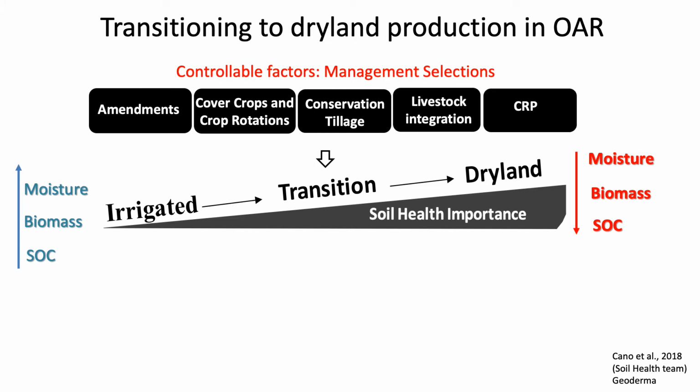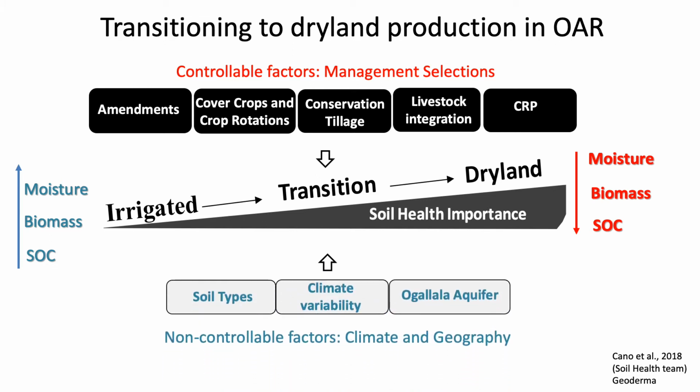Another option in this region, or just a program that is important for this region, is the Conservation Reserve Program. Texas leads the nation in this program. And what we need to consider is that all the benefits that are reached with this program, in order to conserve them when we are changing and going back into crop production, it's going to be also more important if we can do these more conservative management practices for our soils.